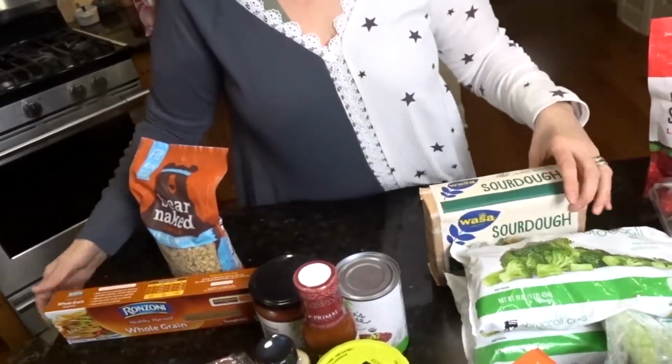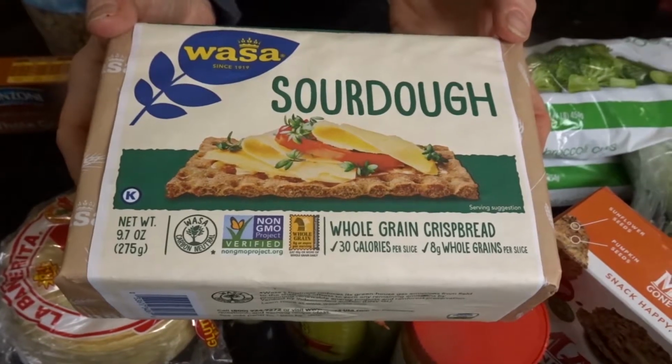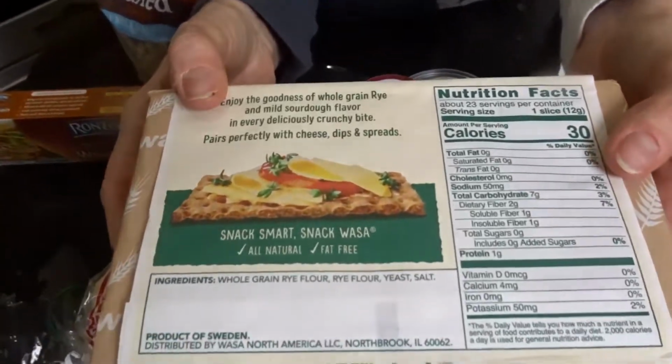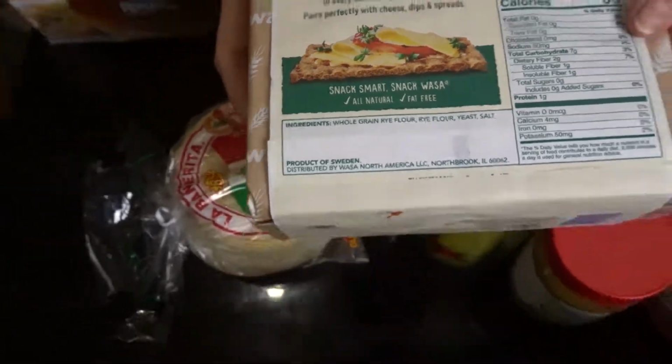And then I also picked these up, which V found, right here. These sourdough crackers don't have oil in them. That was the biggest thing. Everything else had oil in it. But these are pretty good. They had several different kinds of these crackers, and I only picked up the sourdough one for my son.